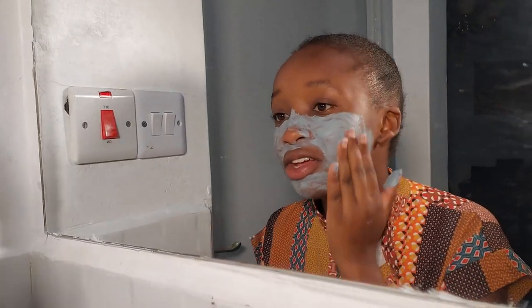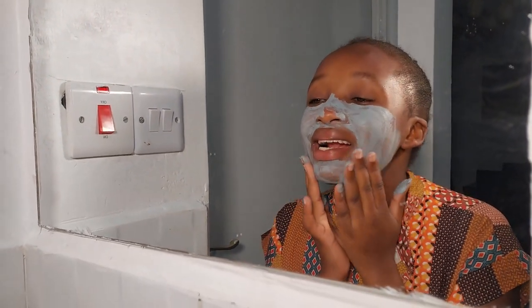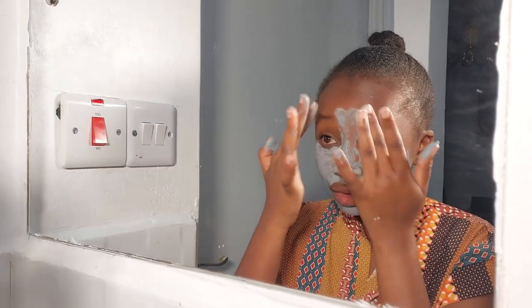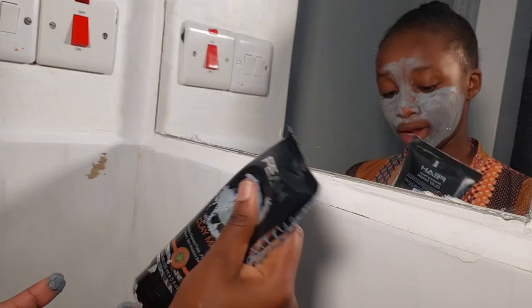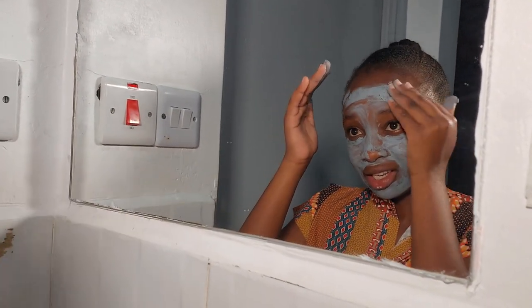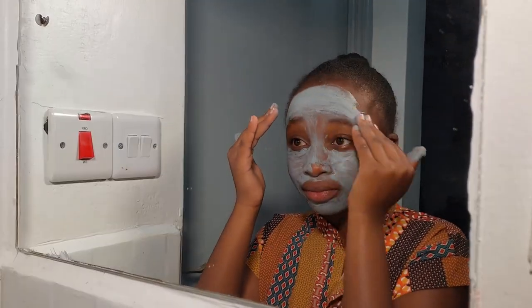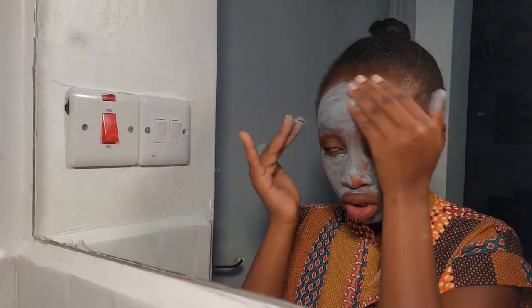Some people may be asking the reason we mask, but I have already told you. First, it is for deep cleansing. Be careful with your eyes. Be very careful with your eyes. Some products are made with chemicals. So guys, avoid contact with your eyes at all cost.